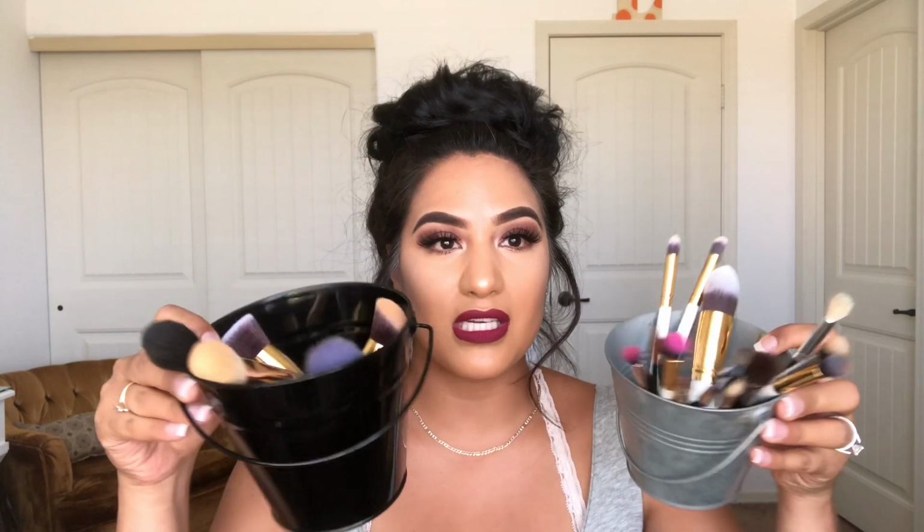Even though I have more brushes, like I keep my brushes in here, I know they're dirty because I did a pink look not so long ago. And this I just bought off of Hobby Lobby, $3, you guys. I know, it's $3. But this is mostly where I keep my brushes. The other thing that I keep them on is the Morphe Jaclyn Hill makeup brush set, and I have some more here. I have a lot, you guys.